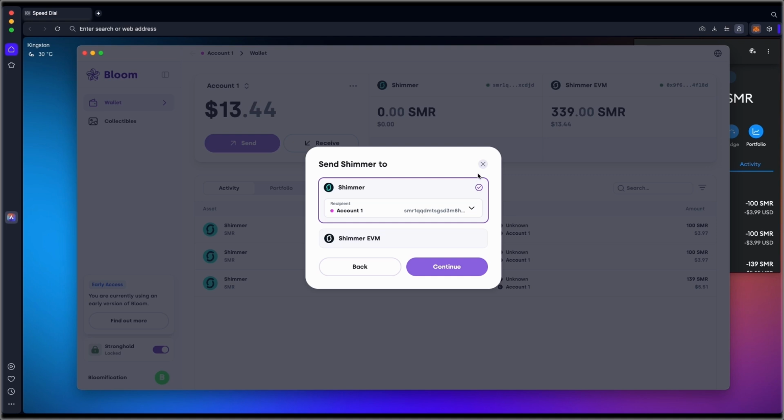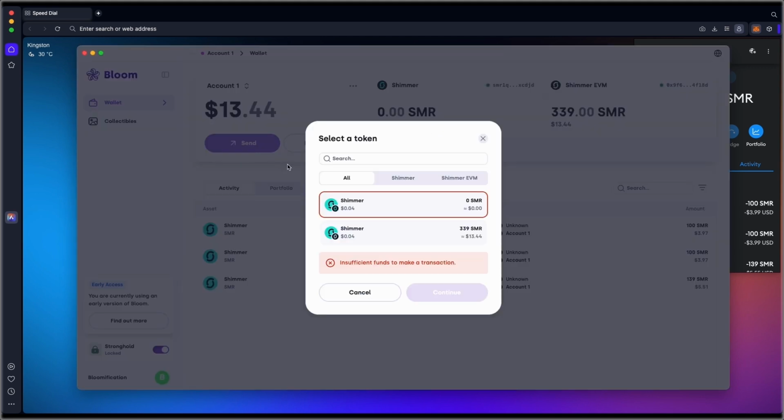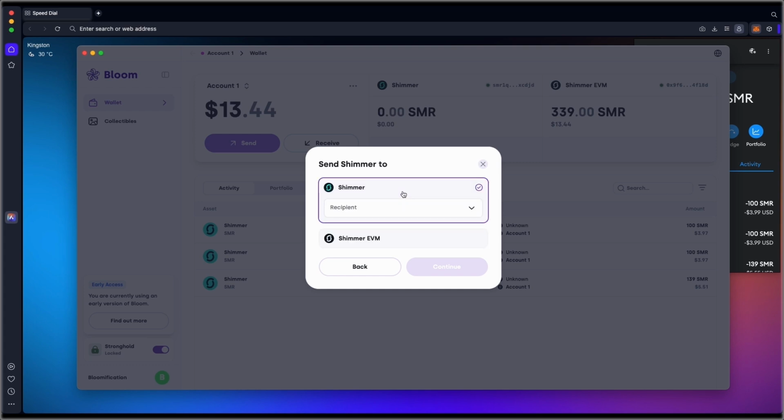I should be talking through what's going on here, but I think it's this simple. Let's do it one more time. I want to send some Shimmer from the Shimmer EVM over to my Shimmer account. And from what I've discovered, we can do it in the wallet. So I'm going to click send, and I'm going to click the Shimmer EVM account here. I know it's Shimmer EVM because it's the only network that I've deposited tokens to. So I'll click Shimmer EVM, click continue, and then the recipient is going to be the Shimmer mainnet, right? And I don't even need to copy and paste my address, but you surely can, because it already shows up when I click the drop down as my account. Click continue.